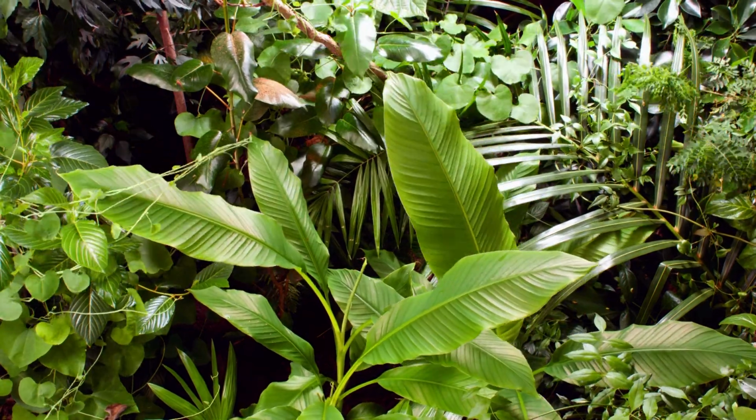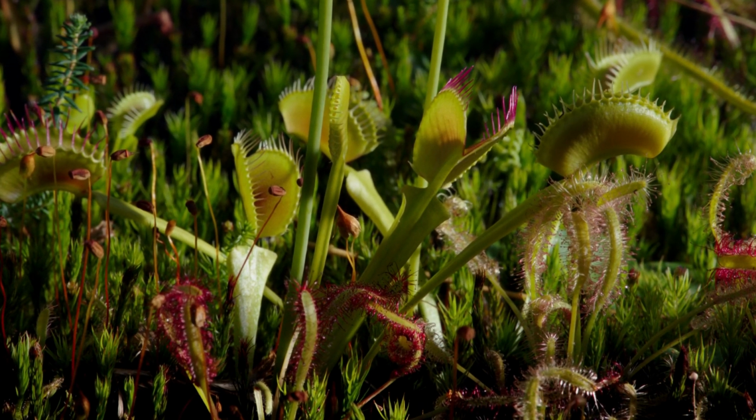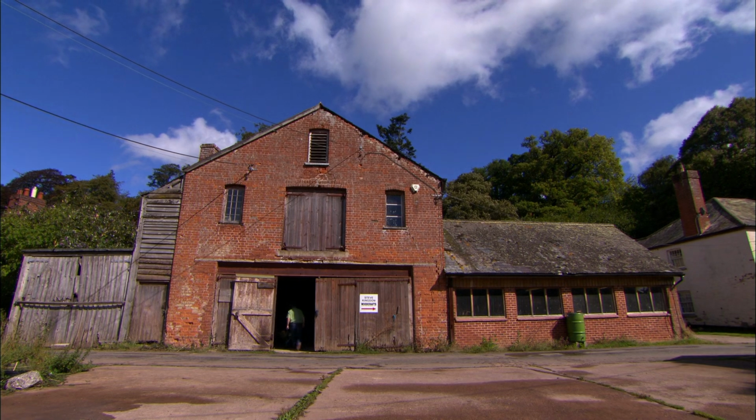I've got a tropical growing chamber in the other room. I've got Venus flytraps growing, trying to get them to the right stage. So it's a continuous battle to keep the momentum going and keep the cameras working.